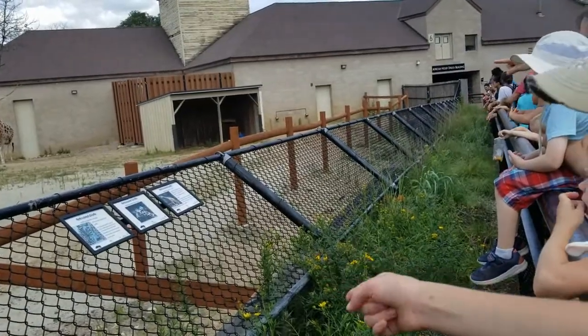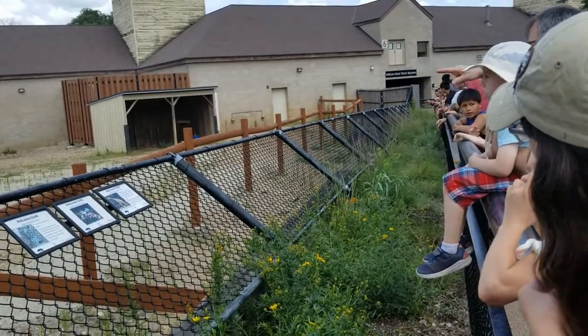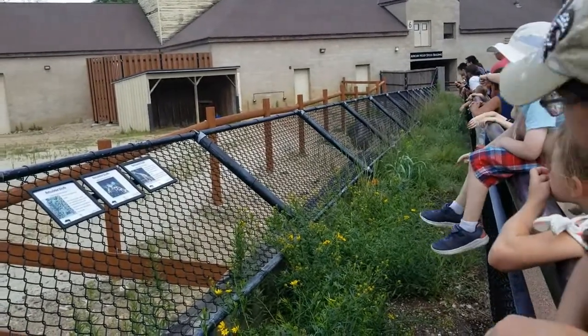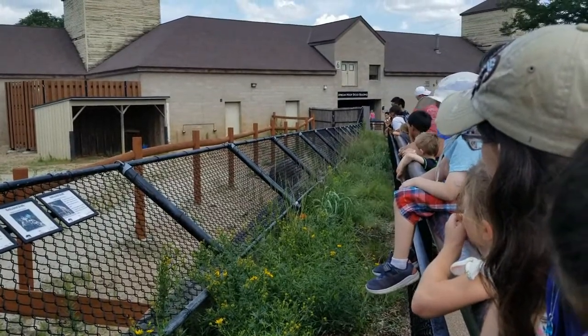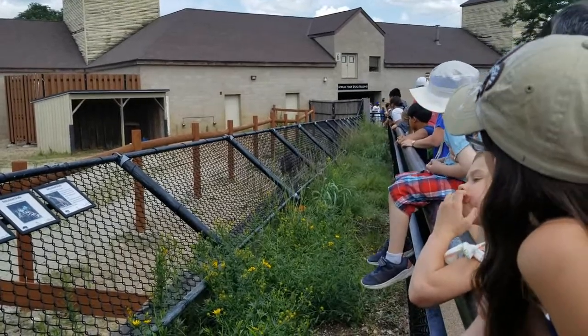It can't come back past those gates. No. There's an ostrich coming. We won't be able to get a good view of it because of that. Oh, he stopped. He's pecking at people over there. Ostriches are mean. Oh, now he's turning around.